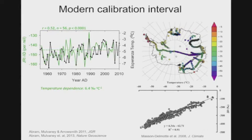At James Ross Island, we were lucky because, firstly, on the Antarctic Peninsula, there's quite a lot of research stations, and so we have nearby observations of temperature. Here we're showing Esperanza Station in black, compared to our isotope record in green. And that linear relationship that we get is a 6.4 per mil change in the deuterium isotope ratio for every degree of temperature change. And the really satisfying thing about this is that it corresponds really very nicely to the spatial relationship. If we go and look at the surface of Antarctica and we measure the deuterium isotope ratio of the surface snow and compare that to the present day mean temperature, we get a very similar relationship, so a 6.34 dependence. So really nice that spatial calibration matches what we get as a temporal one as well.